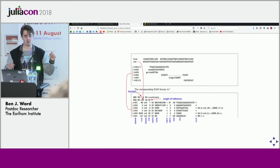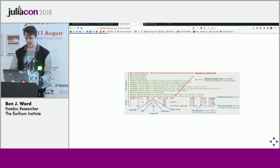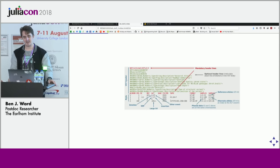That's called the SAM format. It has a binary version called a BAM format, and it's not the only format that stores alignments. And it has its own set of tools. This is a VCF format. It stores mutation data. And again, it's not the only format or tool set for working with mutation data. There are many others, such as the Plink format.